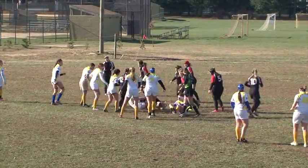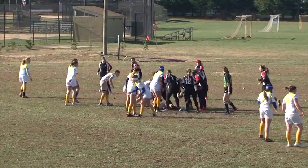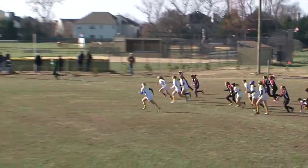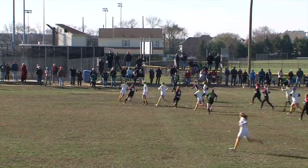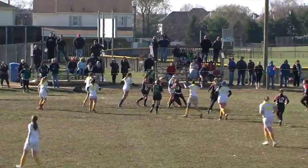Kia Vaness. And it's turned over. Moorhead has the ball again. Now there's a good, great kick. Vacant space. Hits the ground. And watch the pressure. She'll be under. And there it is.